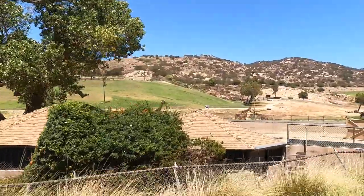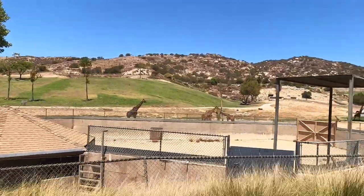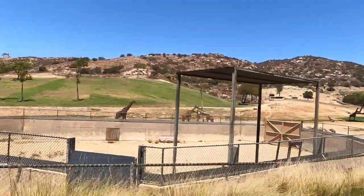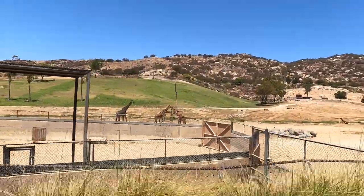It looks like they're all going to be enjoying a nice snack right now. But you'll also see that they've been doing a really good job keeping our trees trimmed out here. They're getting to a lot of the branches that none of the other animals are going to be able to reach.